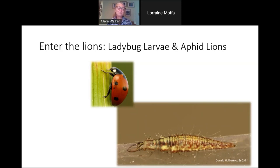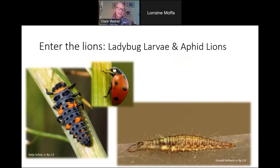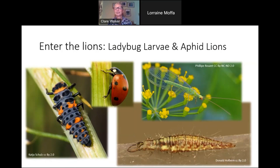So you probably know that ladybugs are well known for eating aphids. But in reality, it's the aphid larvae, which look like much more ancient looking animals. It's the larvae that tend to eat many more of the aphids than the adults themselves. The aphid lion down here with its huge jaws is better known by its adult form as well, which is like lace wings here, so named obviously after those amazing wings.